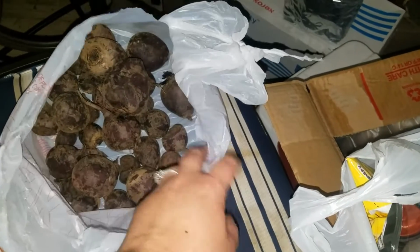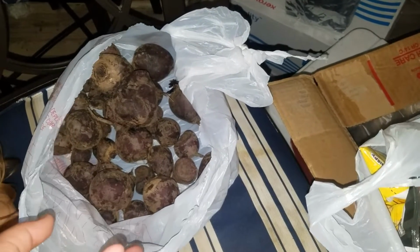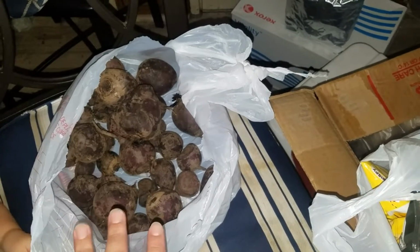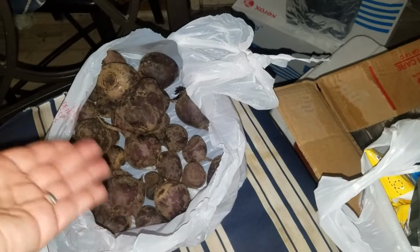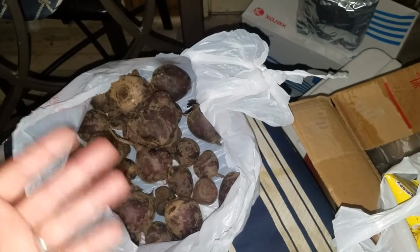So yeah, we got a ton of these beets. I have to figure out how to pickle them. Nobody is really a fan of beets. I mean, we've all had pickled beets and everything, but I have to try to figure out what to do with the beets so that we can eat them and they won't go to waste, or just take them to work and share them with coworkers.